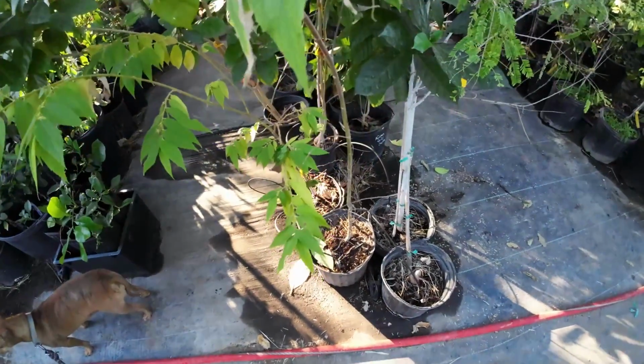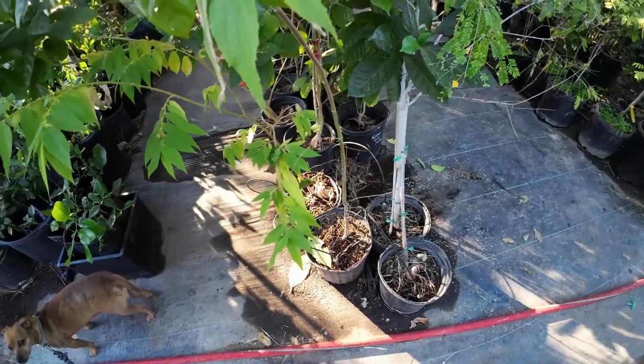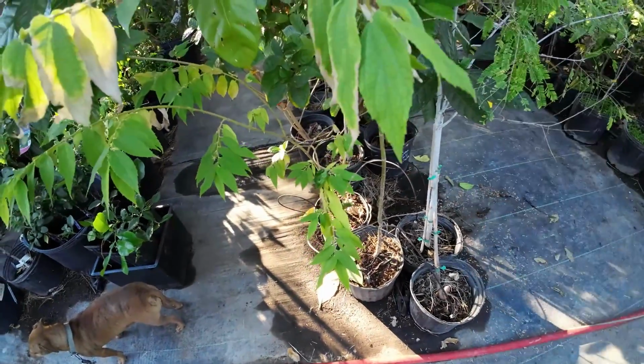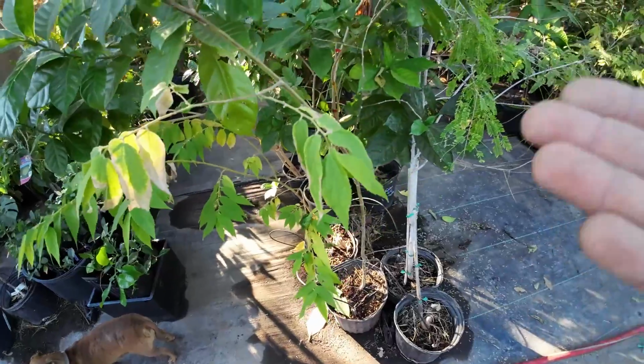But the yellow is not going to go away. Normally during the growing season, if it was 80, 90 degrees at night, yeah, the plant will probably drop its leaves and grow new leaves. But right now everything has slowed down.